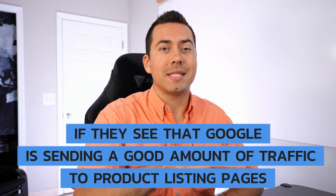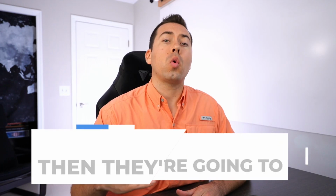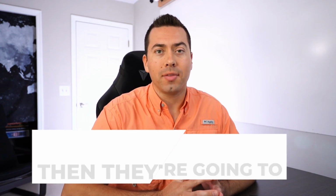And second, if Amazon sees that Google traffic is coming to your products, they can see where that traffic's coming from. And if they see that Google is sending a good amount of traffic to your product listing pages, then they're going to rank you higher, especially if that traffic is actually converting into sales.